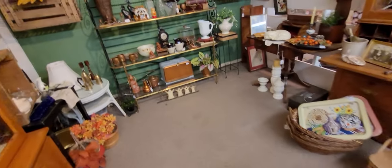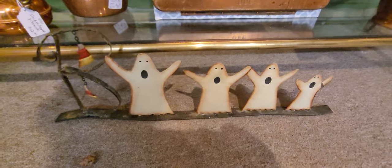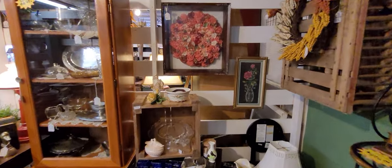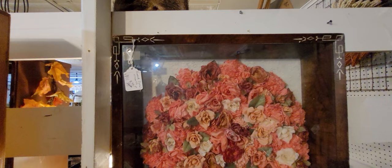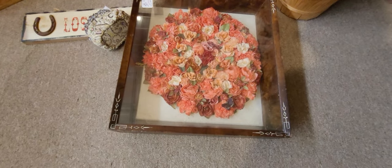I love that honeybee picture. The one with the flowers. The one with the flowers has the honeybees. That's going in the Victorian room at the Airbnb. $38. You've got to be kidding me. You will see this in the Victorian room of the Airbnb.